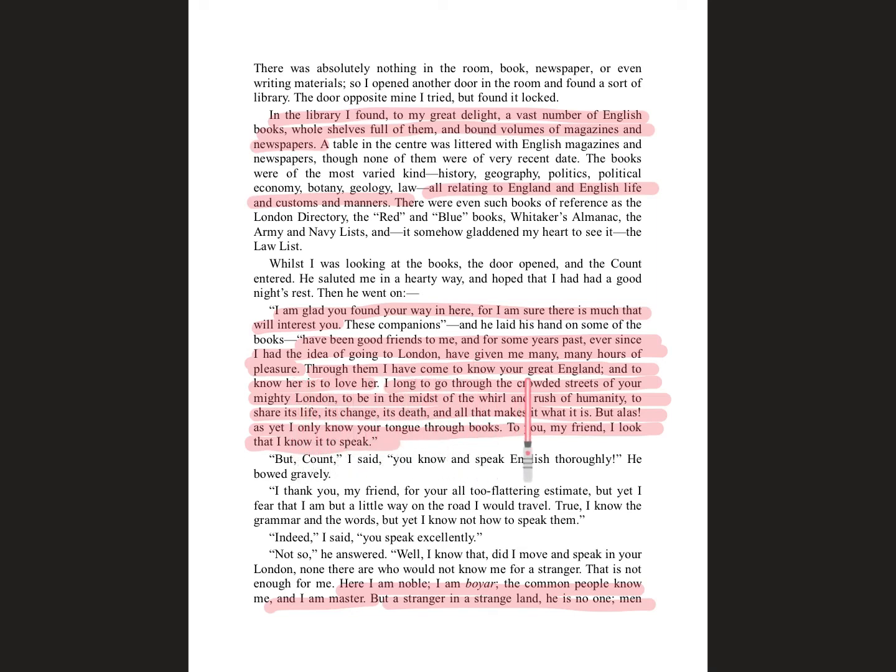"Through them I have come to know your great England, and to know her is to love her." So it's personification there as well. This is all part of Dracula's plan. He needs literally fresh blood. The locals in Transylvania know how to defend against him, but he wants to go somewhere new, and he wants to go to London, the capital, the heart of the British Empire. So it's the most powerful, richest country in the world.